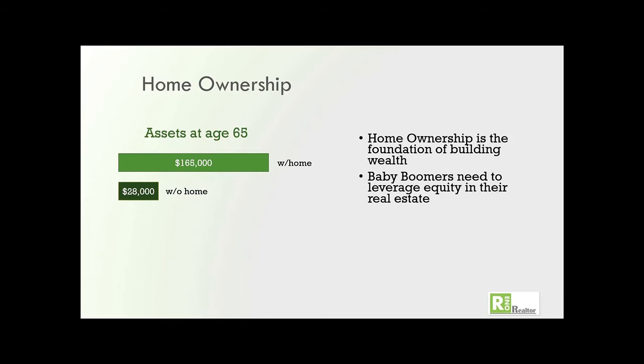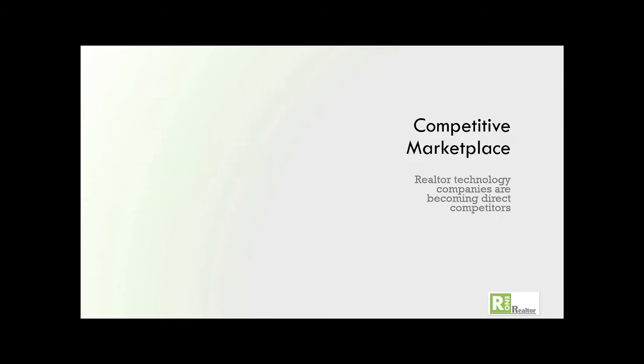Talking a little bit about baby boomers, I think this is another strategy that I just want to keep in mind when we start talking about marketing. Any of you that have baby boomers in your client base, I think there's an opportunity to talk to them about how they're going to leverage their assets. And we have a couple of marketing strategies that we can talk to you about that will certainly help you approach them and create opportunities for yourself.